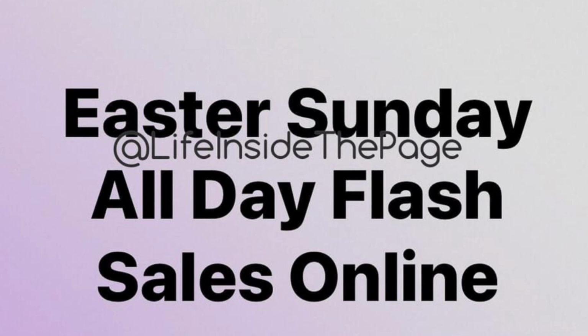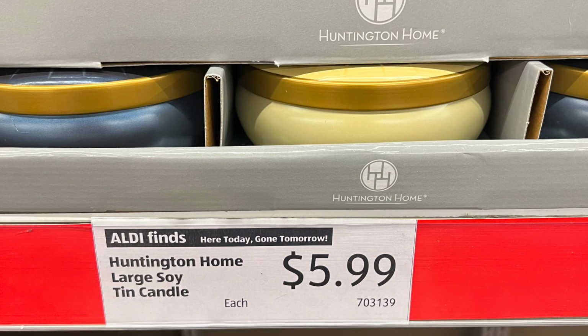Life Inside the Page Daily Finds. Check her out on all social. Her handles are Life Inside the Page Daily Finds. Is it on all handles? Y'all, it's on all handles, I think. Why didn't she put it right there? Maybe it would take up too much space. I don't know. But anyway, 110 homes, y'all.